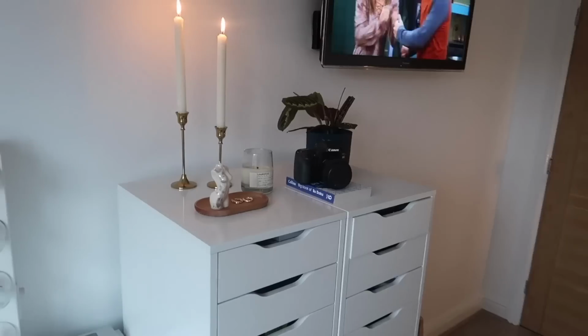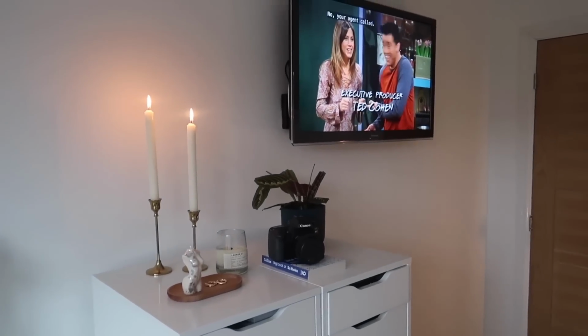I feel like it's really peaceful, which is definitely what I want for this room because, like I said, I spend a lot of time in here. And then this is the next area of the room now.